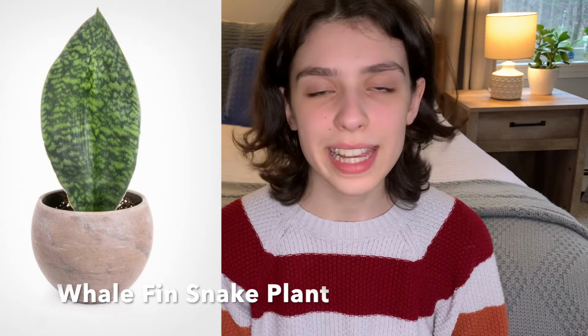The asparagus fern is very thin and almost fuzzy looking. It's not fuzzy, but it looks almost like it would be. And the staghorn fern is very, I don't know, every time I see it, it reminds me of some sort of mushroom, but that's beside the point. Either way, if your friend is into very unique looking plants, then these two might be a good option for them.